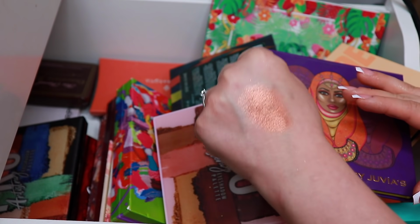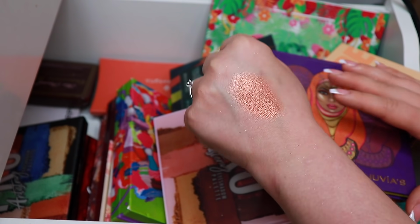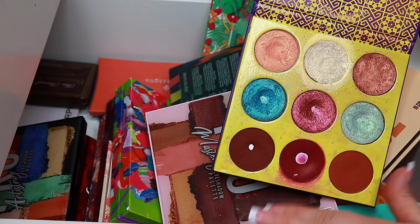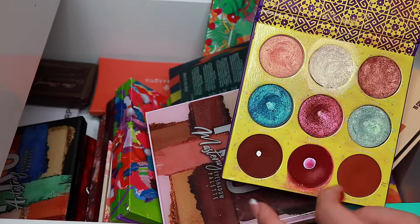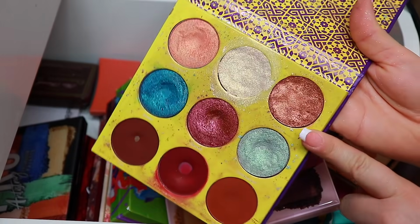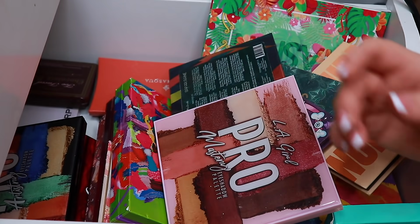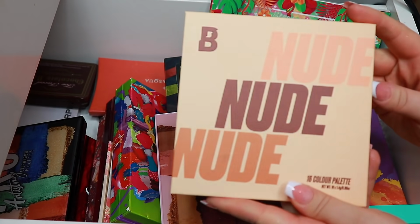Ooh, it's like a burnt brown. But I have dropped this palette, and then this fell out. What is that? This fell out twice, so I just kind of pressed it back in and it's stayed there, so that's great. A palette that I will declutter is this one.